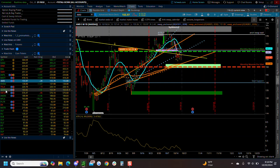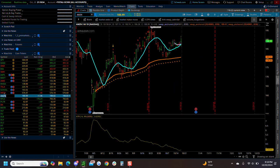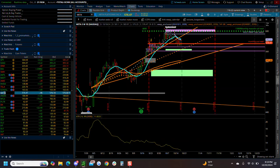Other ones I'm looking at, I've been looking for Meta short for some time now. Basically, we got overbought. Now we're still above the buy zone, so it's probably going to come down. I would still be looking at 560 to buy the dip, potentially buy the dip above at 560. So heads up on that.